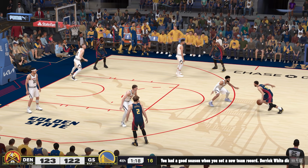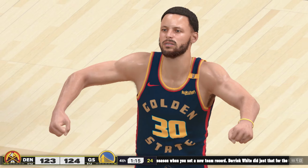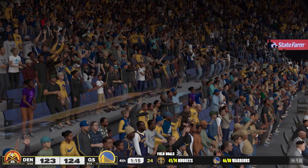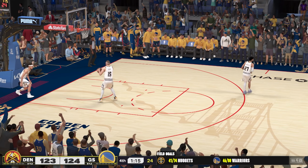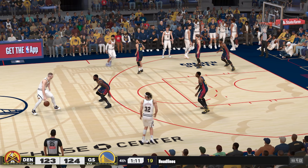Curry with it. Puts it up from 12. Curry from inside. When it is crunch time and you've got Stephen Wardell Curry, the game plan is simple. Get him the ball.